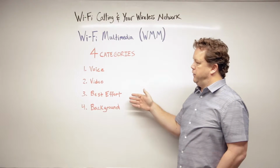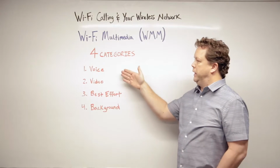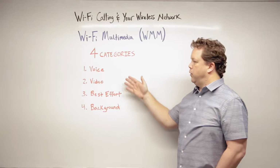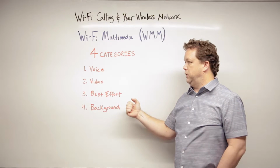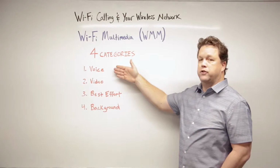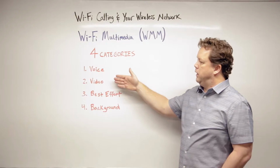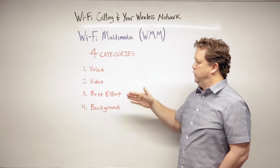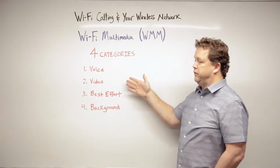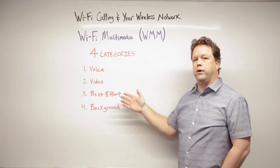And based on the identification of the traffic, we can give percentages to these categories for quality of service or prioritization in the network. So again, we could guarantee or ensure a percentage of bandwidth to voice, another percentage to video, best effort, and then whatever's left over the background gets. And then this is applied to the wireless traffic before it ever hits the wire.